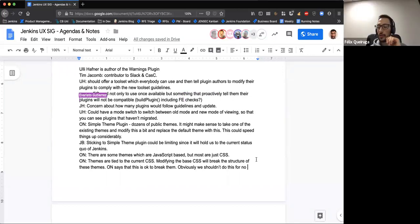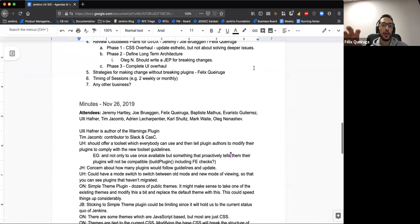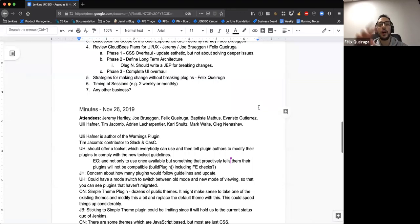Okay, now that we are talking about plugins, we can talk about the development process, which will be basically based around breaking as few plugins as possible. As I mentioned before, we are going to be prioritizing changes based on different priorities. For example, whether removing some piece of the UI can help us free and remove a library, after making sure it's not used by plugins.